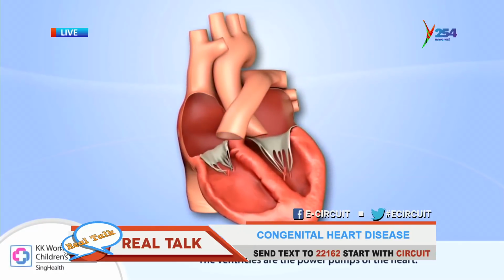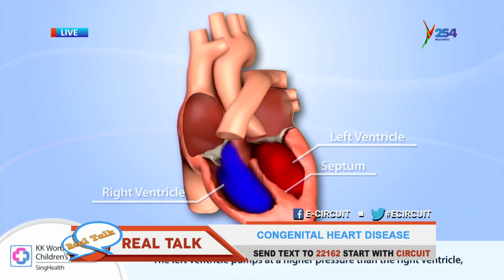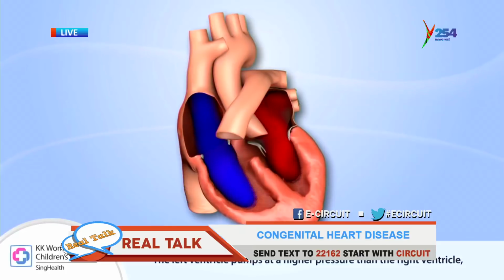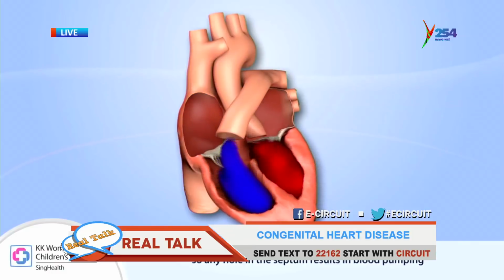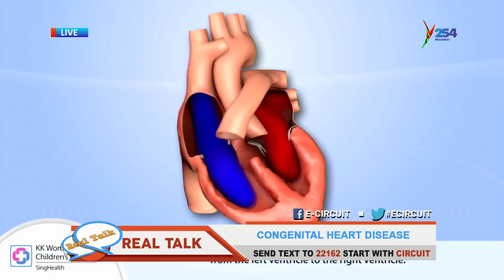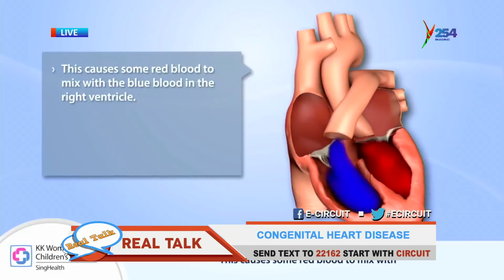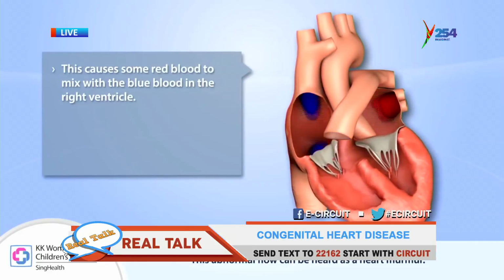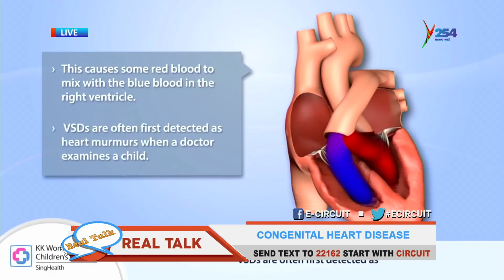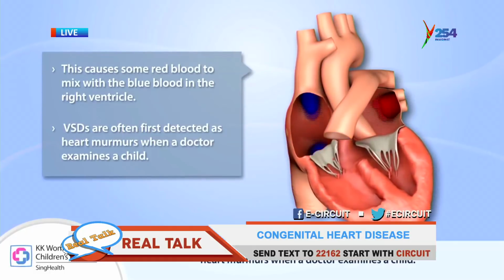The ventricles are the power pumps of the heart. The wall between the two ventricles is called the ventricular septum. The left ventricle pumps at a higher pressure than the right ventricle, so any hole in the septum results in blood pumping from the left ventricle to the right ventricle. This causes some red blood to mix with the blue blood in the right ventricle. This abnormal flow can be heard as a heart murmur. VSDs are often first detected as heart murmurs when a doctor examines a child.